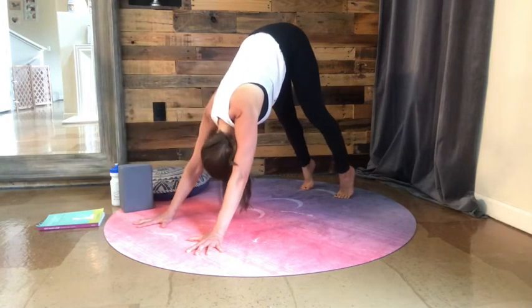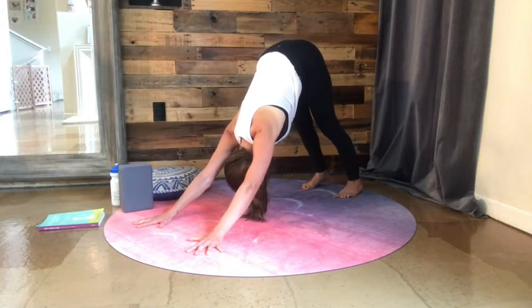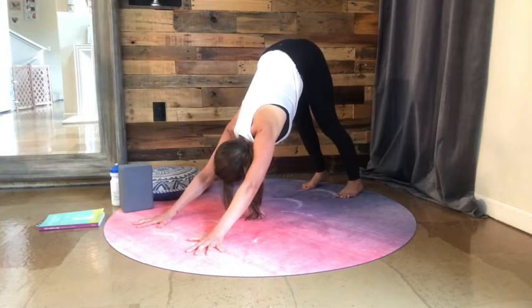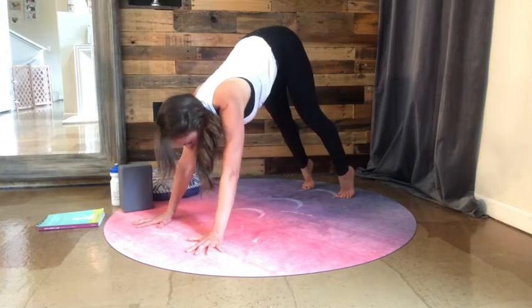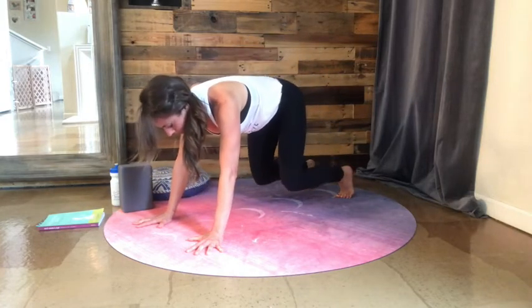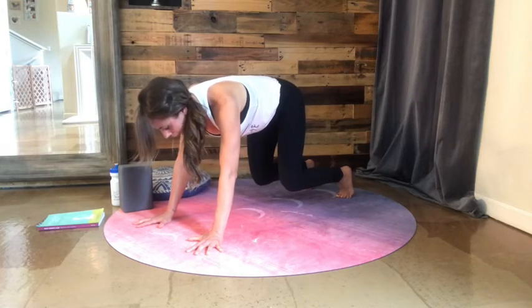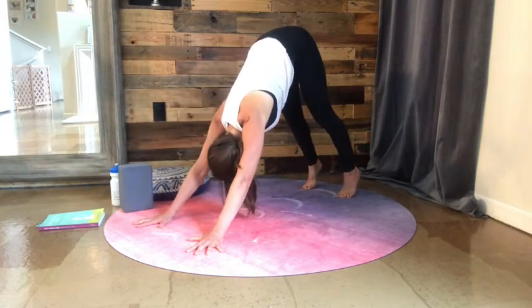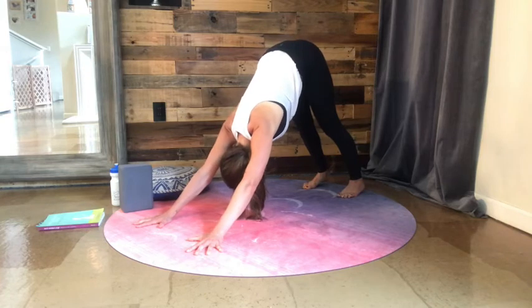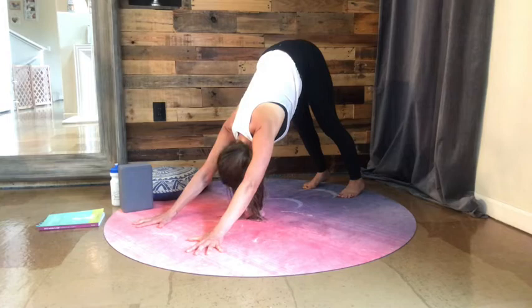Inhale, hips high. Exhale, heels low. One breath in. One breath out. Inhale, tops of the tiptoes. Bend and hover. Stay here for a breath in. Breath out. Inhale, hips high. Exhale, heels low. Beautiful. Stay here for a big breath in. Big breath out.